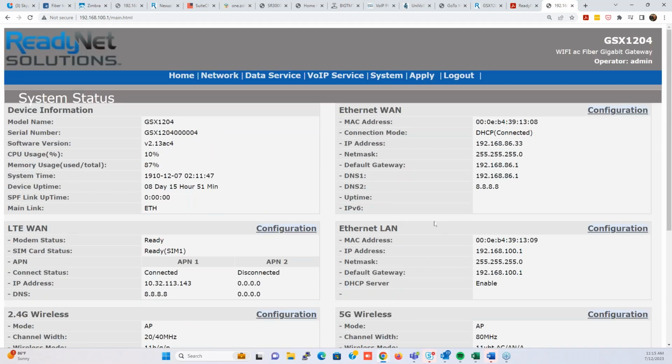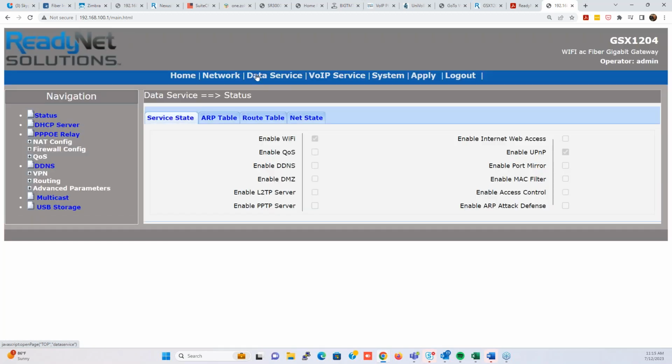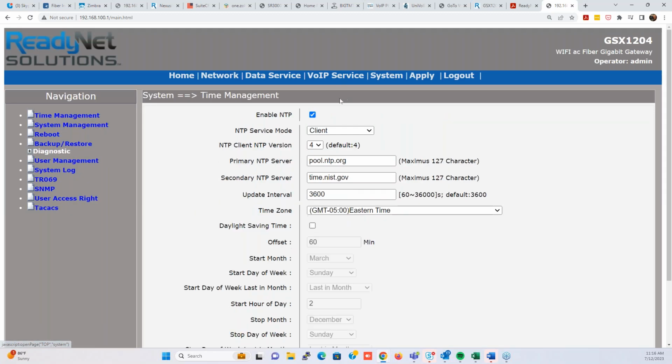So, great user portal interface, and you can do quite a few things on this as well. You can enable quality of service. You can do port mirroring. You can do access control. You can do multicast if you need to. You've got basically all the information that you need here on the left for the services, and you're good from there.